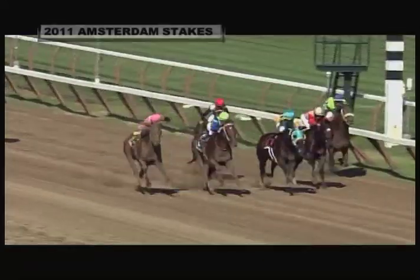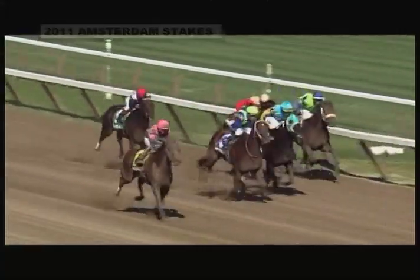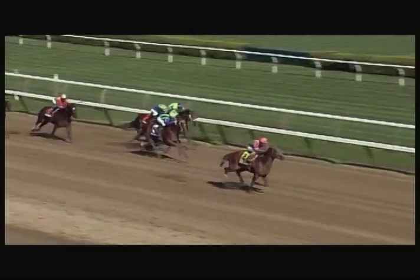Well, he won the Amsterdam. On the outside, Caleb's Posse coming hard. And they're coming down to the finish. It will be Caleb's Posse, the longest shot on the board.